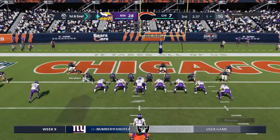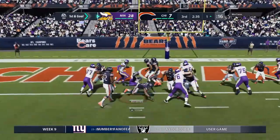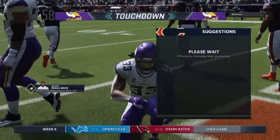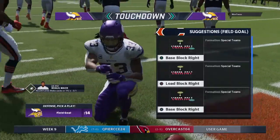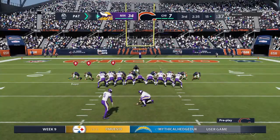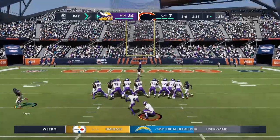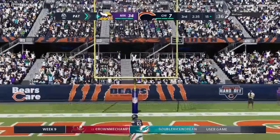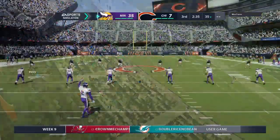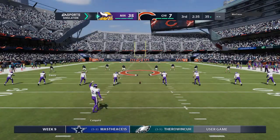It's 1st and goal. They'll run for it with Cook. And he will take this one into the end zone for a Viking touchdown. Dalvin Cook with his 19th touchdown, his 2nd of the game. And the Vikings are going to add on to their lead. And he puts it through. Makes the score Vikings 35, Bears 7.